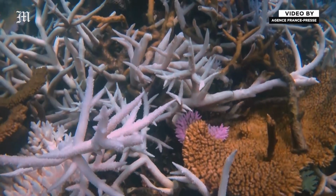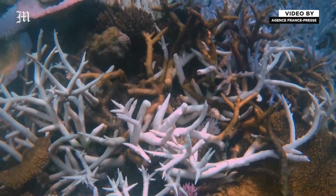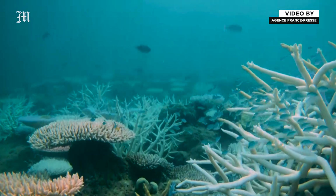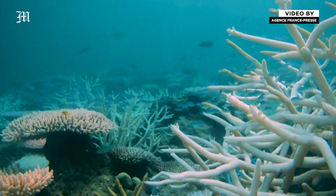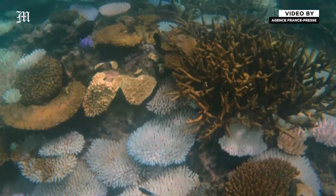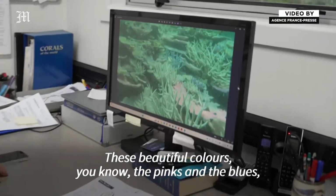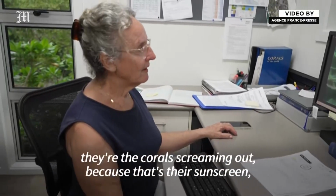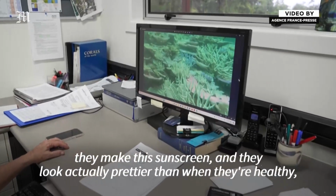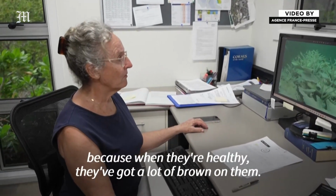Coral bleaching occurs when underwater temperatures are more than 1 degree warmer than their long-term average. As corals come under heat stress, they expel algae living within their tissues, draining them of their vibrant colours and eventually turning bone white. Without the algae, which is also their food source, they will die if temperatures don't drop in time. And so these beautiful colours, the pinks and the blues, they're corals screaming out because that's their sunscreen. They make this sunscreen, and they look actually prettier than when they're healthy, because when they're healthy they've got a lot of brown on them.